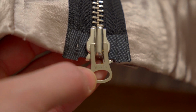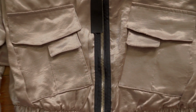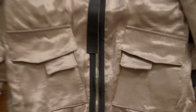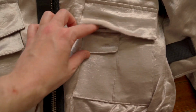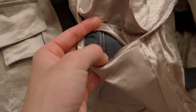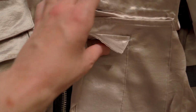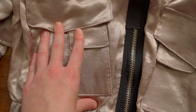It is silver. On the bomber itself, I love the kind of, not asymmetry, I'm not sure what to call it, the angles of these pockets. They're not sitting straight down. They're sitting on angles here. And actually quite big, quite spacious, right? Lined in black. And we've got these mini pockets, maybe, stick a lighter in there, something like that. So some very cool utilitarian stuff in here as well.